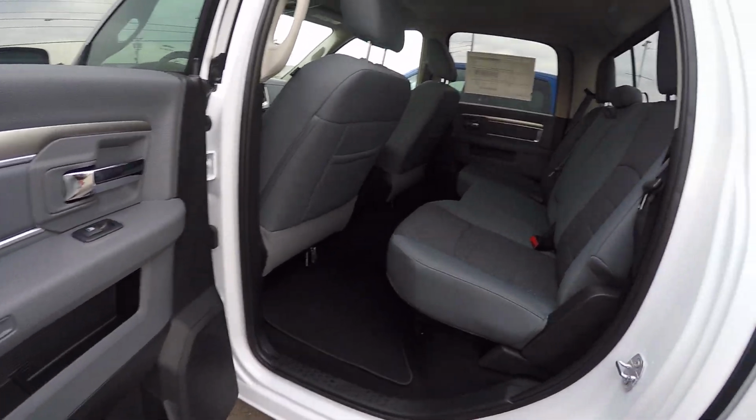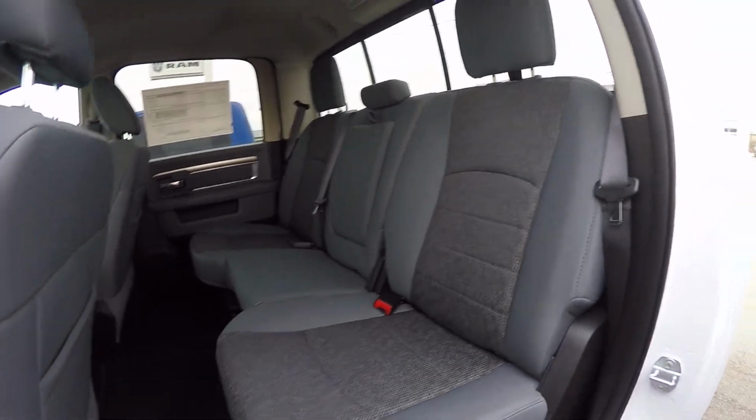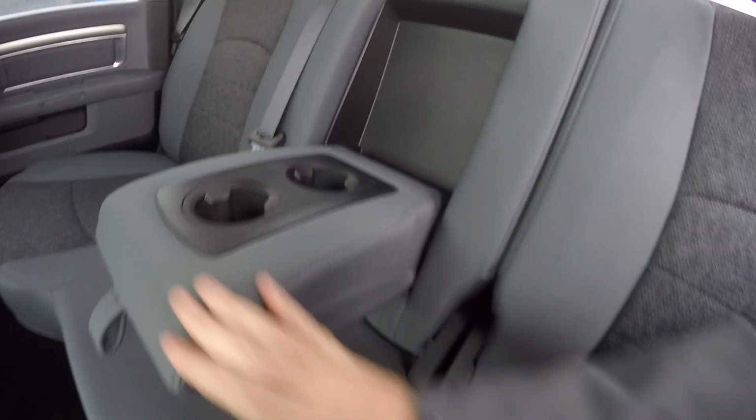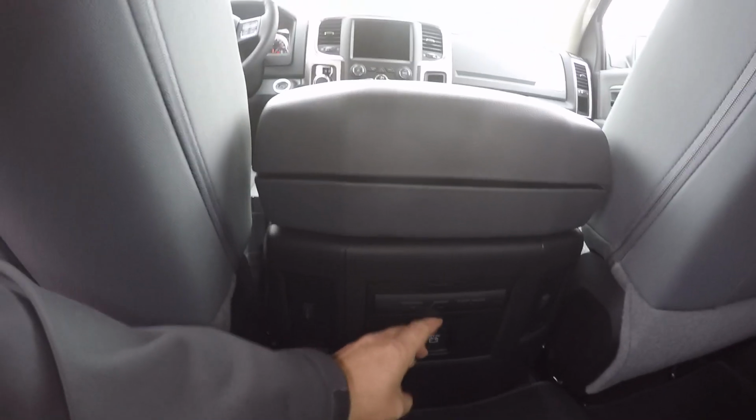Open up the back. Spacious back seat. Got a pull down armrest with cup holders in it. Your 12-volt outlet down here. Cup holders down low.